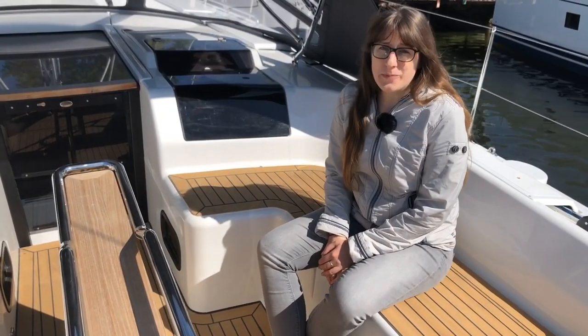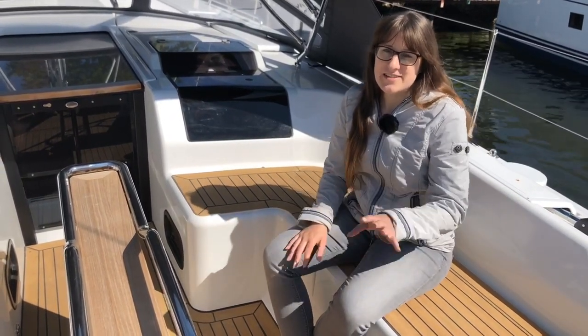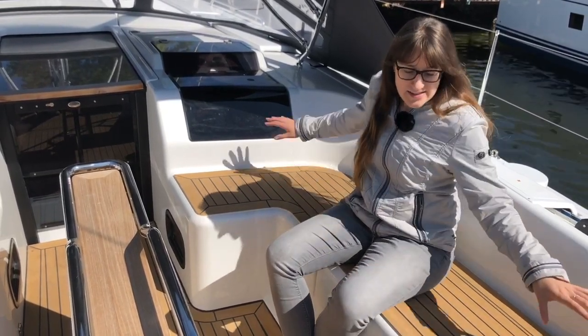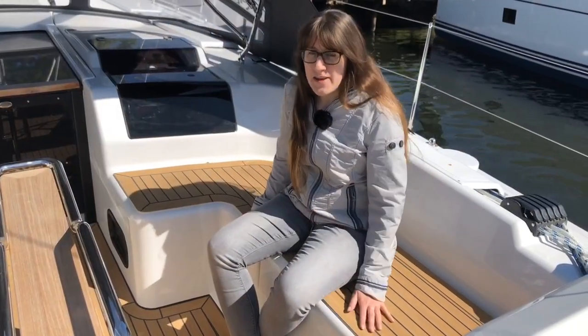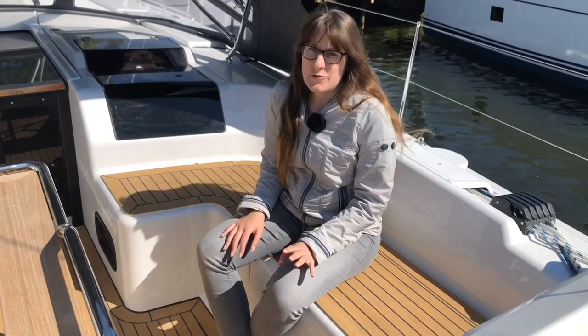I'm sitting in the cockpit now. This is the first area that you notice when you come on board. This is where the helmsman's seats are, but we will have a look at them a little later. As you can see, there's a lot of room beside me on the benches here. I would guess about 4 people would have room on this bench, and there's one on the other side of the boat as well. So again, 8 people would comfortably fit.